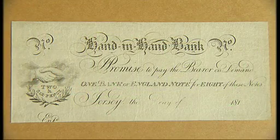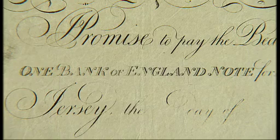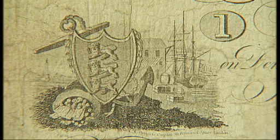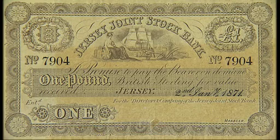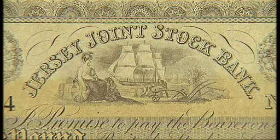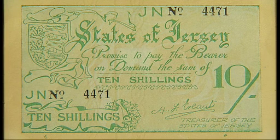Jersey's first banknotes were issued at the end of the 18th century when the island's first banks appeared. From 5 note-issuing offices in 1814, the numbers rose to over 100 by 1817. Many of these early private banks had their origins in the expanding trade with Newfoundland. The States did not issue notes until 1941, and a year later this Edmond Blampied designed 10-shilling note was released.